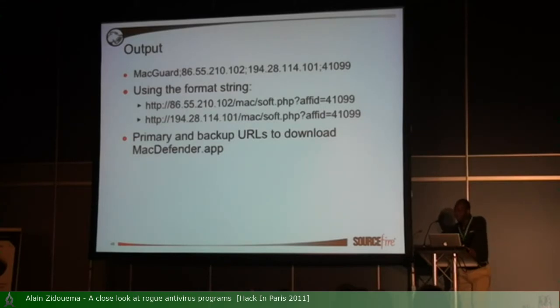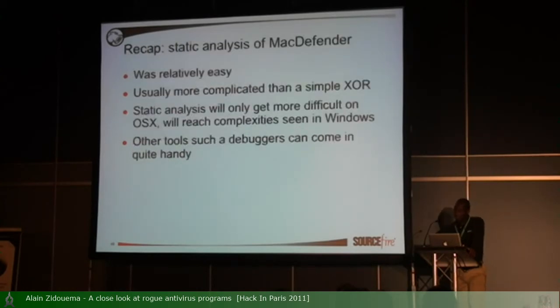So that's how avrunner.app downloads macdefender.app on your machine and executes it. To recap, this was actually a pretty straightforward analysis. If you've done some malware reverse engineering, you will find that very often the file is packed, it's encrypted, there's obfuscation. They're doing all sorts of stuff to make sure that analysts have a really hard time understanding what's going on. There are also some checks to make sure that the piece of malware doesn't run in a virtual machine. In this case, I ran everything in a virtual machine. I was able to understand what was going on, but I suspect that things will get much tougher in the future for OS X reverse engineering.